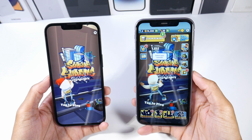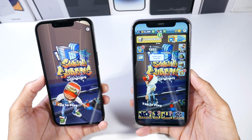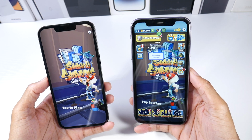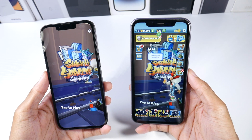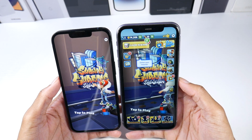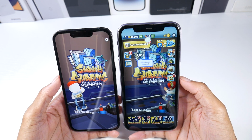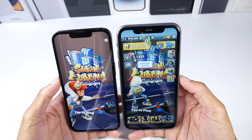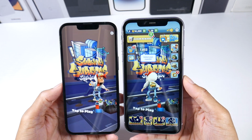Now let's go ahead and talk about the displays on both of these phones. The 14 does have the Super Retina XDR OLED display. It is HDR10, 800 nits brightness, and then 1200 nits peak brightness. It is 6.1 inches, 1170 by 2532, 460 for the PPI, and it does have a slightly smaller notch. The iPhone 11 has the IPS Retina display. It's 625 nits brightness, also 6.1 inches, and then it's a 720p plus display, 326 for the PPI.